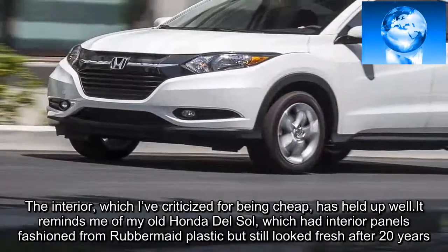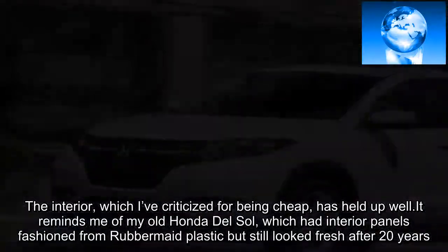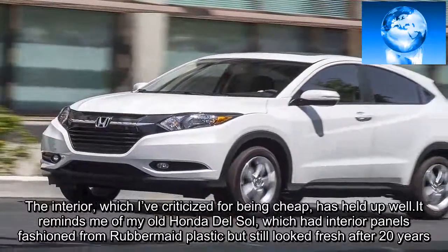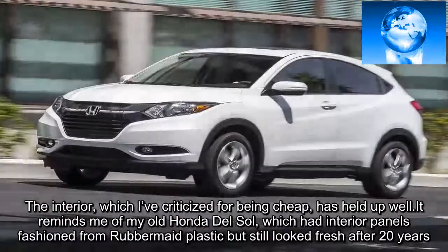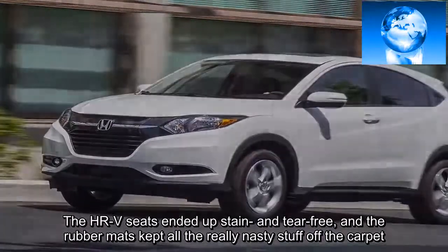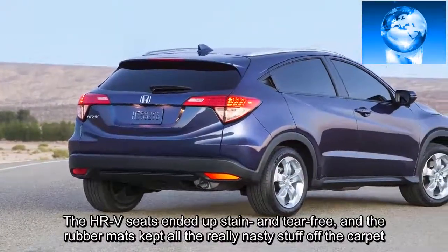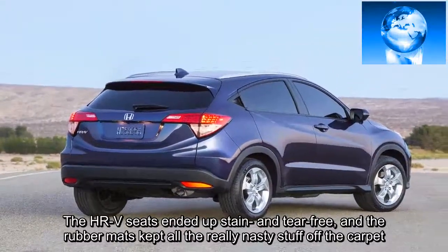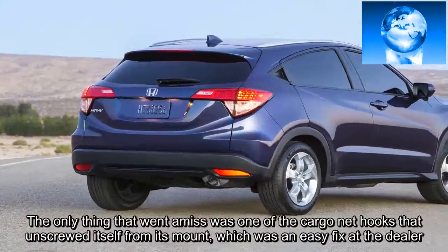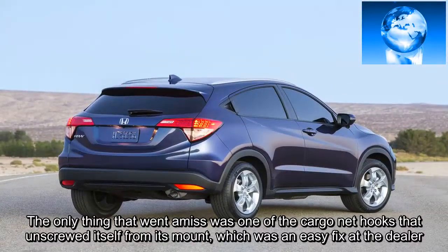The interior, which I've criticized for being cheap, has held up well. It reminds me of my old Honda Del Sol, which had interior panels fashioned from Rubbermaid plastic but still looked fresh after 20 years. The HR-V seats ended up stain and tear free, and the rubber mats kept all the really nasty stuff off the carpet. The only thing that went amiss was one of the cargo net hooks that unscrewed itself from its mount, which was an easy fix at the dealer.